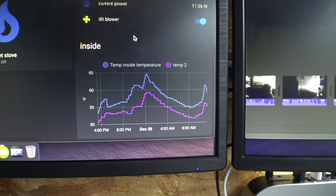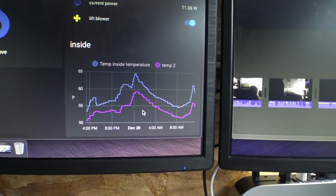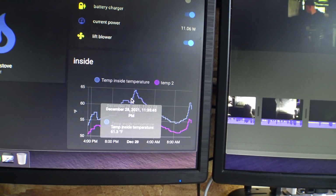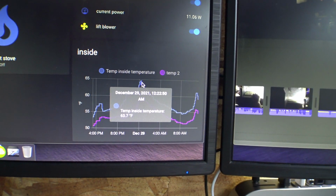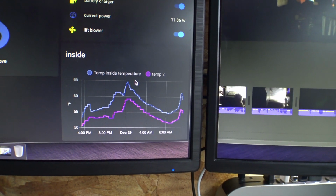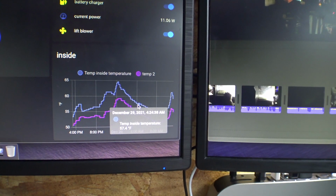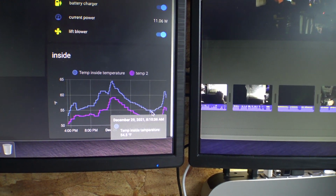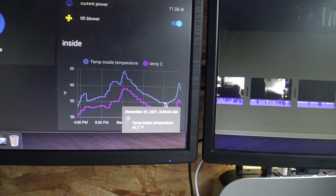If you look at this graph right here, this top blue line is up front where we're sitting, and the purple line is all the way in the back. When I went to bed, I had the stove on medium, and that's what this spike is right here. So it was about 63.7 degrees when I went to bed, put the stove on low, and it slowly sank down. 4 a.m. it was 57 in here, and about 8:39 a.m. when it was the coldest outside, it was 54.7 in here.